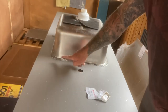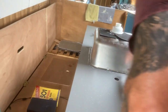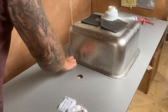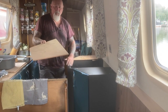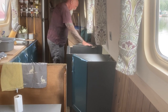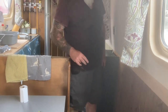Wait for all the hate mail to come through. You're doing that all wrong. I know Fran's really got attached to these plywood worktops, didn't you? So we're going to see if this worktop where the hob is okay.